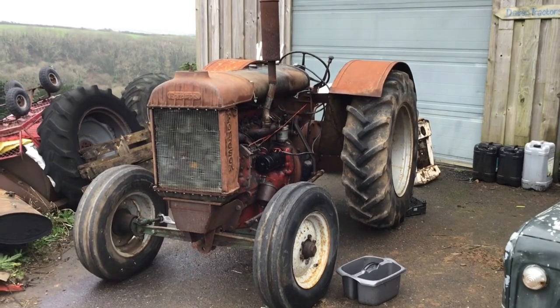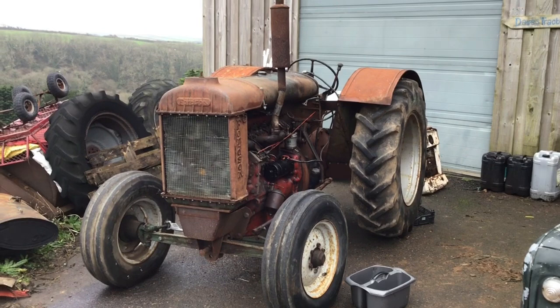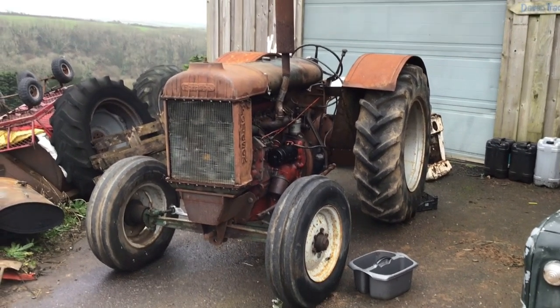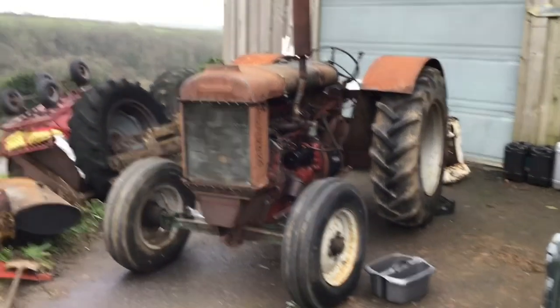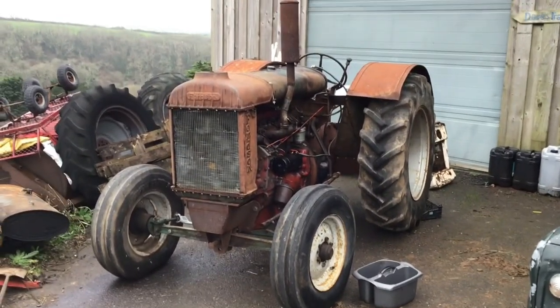So sort of finished for the time being. There's not a lot more to do to it. Tidy the wiring up a bit more, and I don't think that's going to be painted. Keep spray on it, but there we go. So that's the standard Fordson.